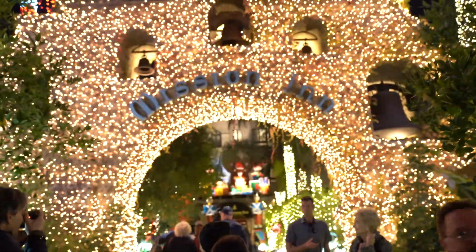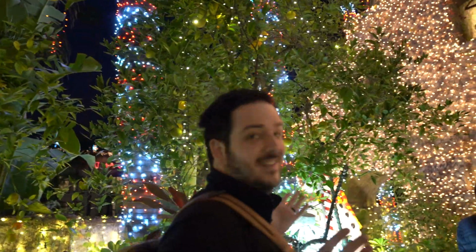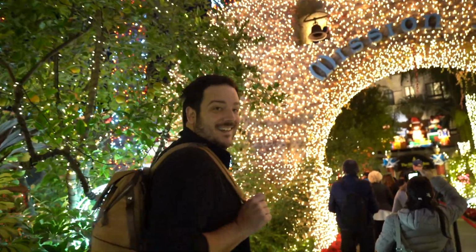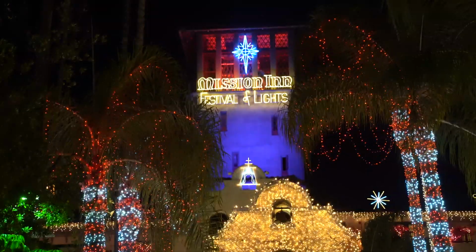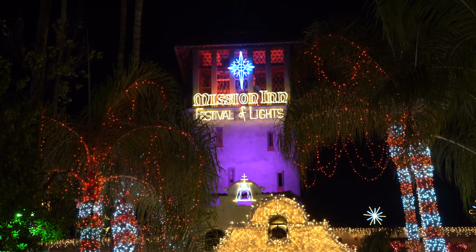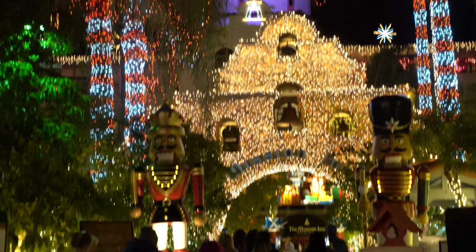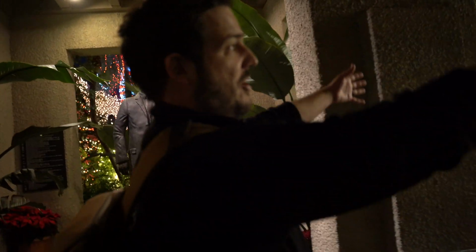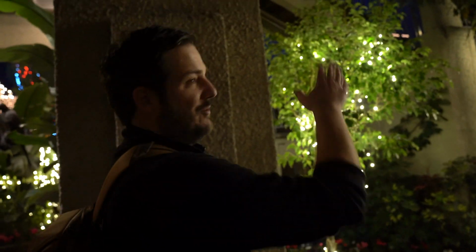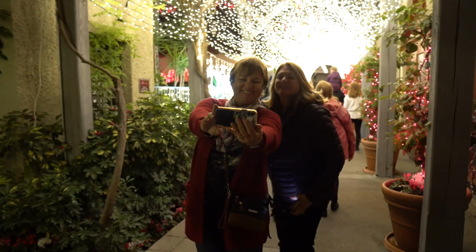It's incredible. What's incredible about it? Look at all these lights. How do you beat this? So pretty. Yeah, so when we walk through this main walkway with the arch, that's definitely the most popular place for photos. It's beautiful. This is the second location that I was talking about. It's an arch with all of these different lights. So it's really good, probably your selfie or your family photo spot would be right here.